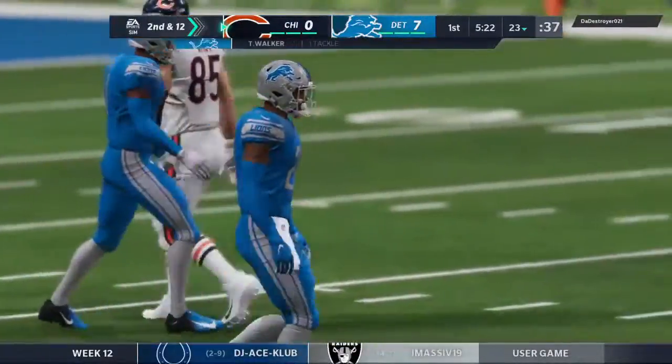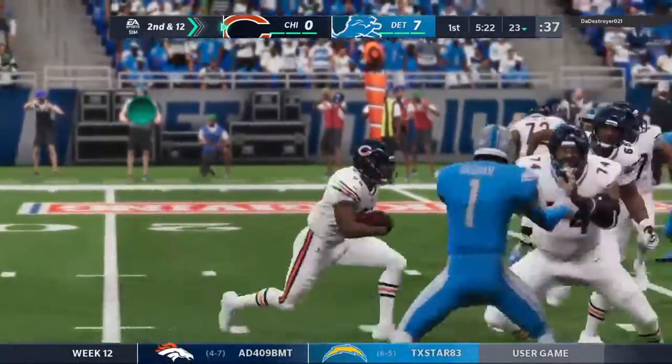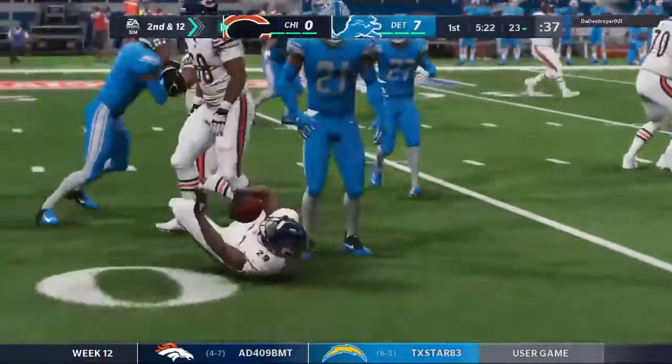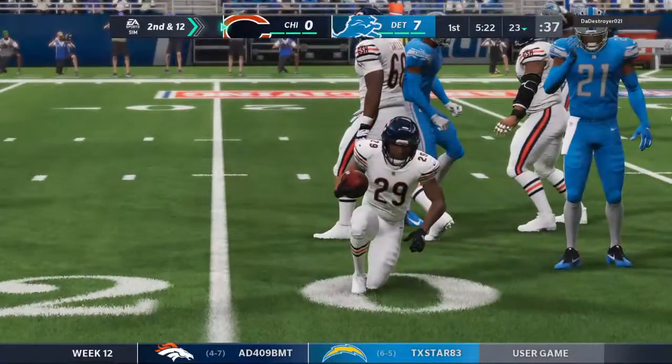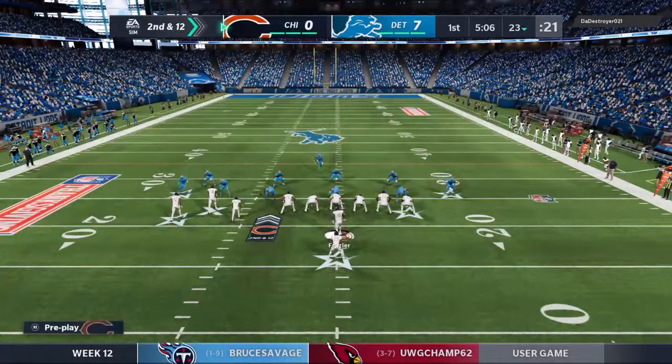We knew both of these safeties were good in run support, but how about the play we just saw there? How about that closing speed? Able to get to the outside part of the field and turn that play into a loss. First play of the drive goes the wrong way. Here's 2nd and 12.